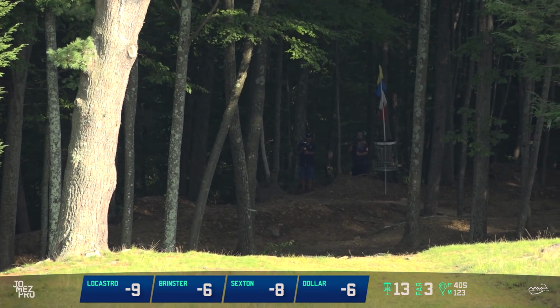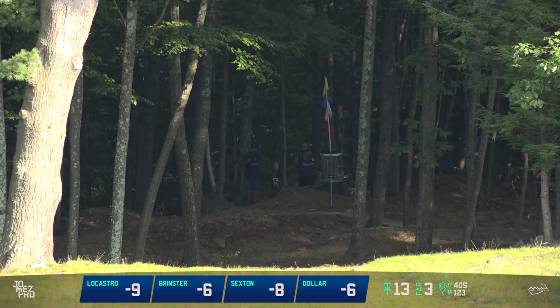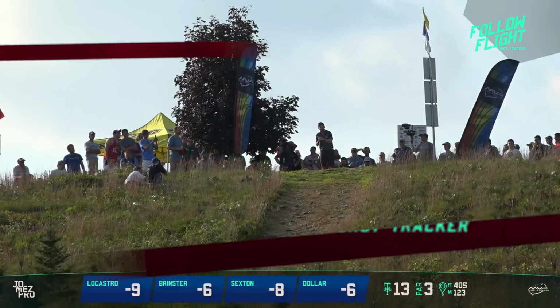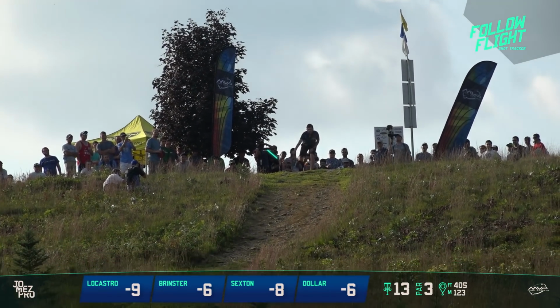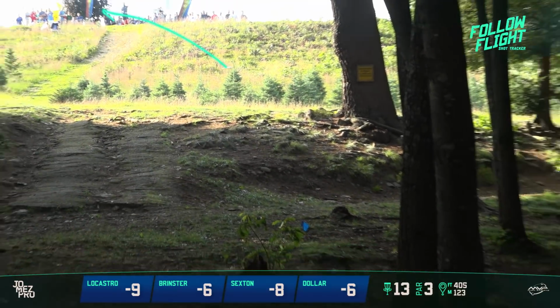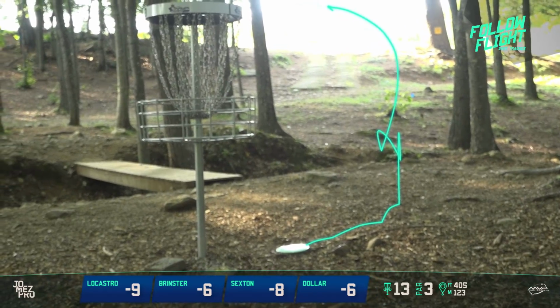Good little flex. It's just got to miss that corner tree. Unreal. Oh, perfect. One of the better sidearms I've ever seen on this hole. It is so tricky to keep this in the parameters of the fairway without going too wide. Minimal left to right spin. Perfect skip across the ditch to a tap in.